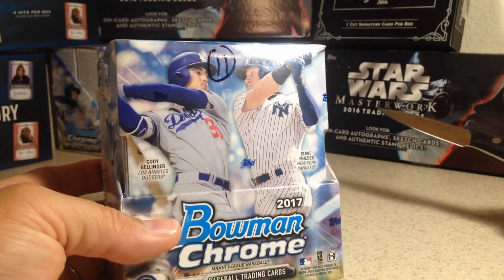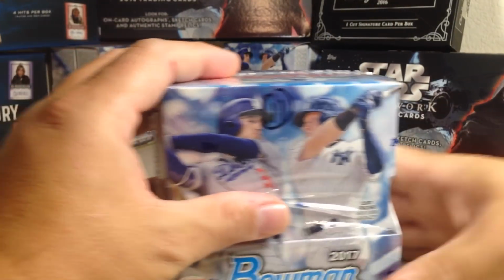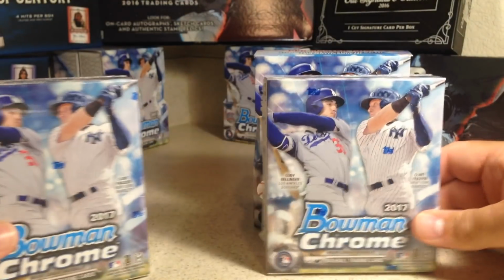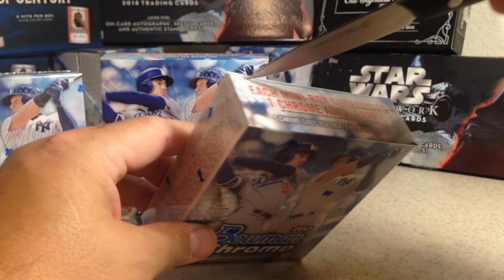Today I'm going to open up hobby box number 11 out of my case of 2017 Bowman Chrome. Hoping to end on a bang, so hopefully we'll start getting some nice colored autos. There's our two boxes. Let's go ahead and start in on them.